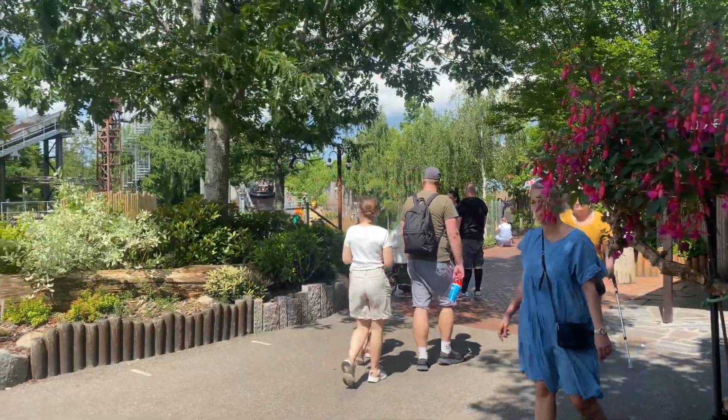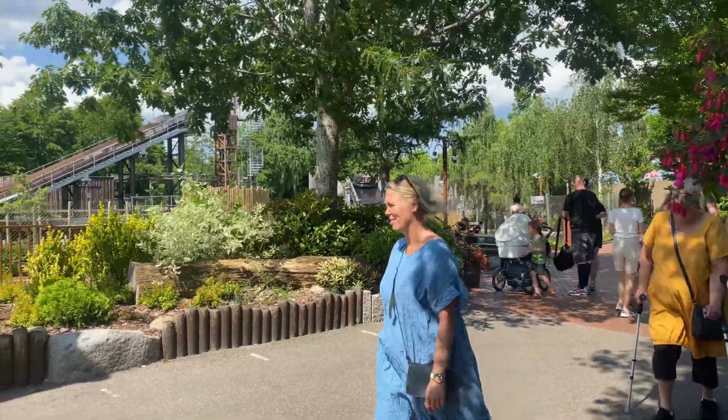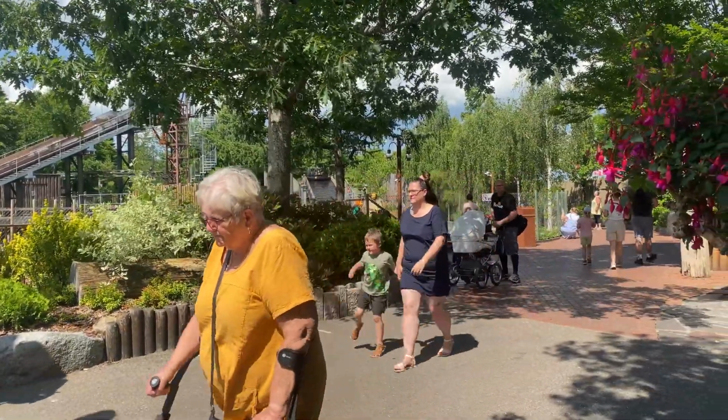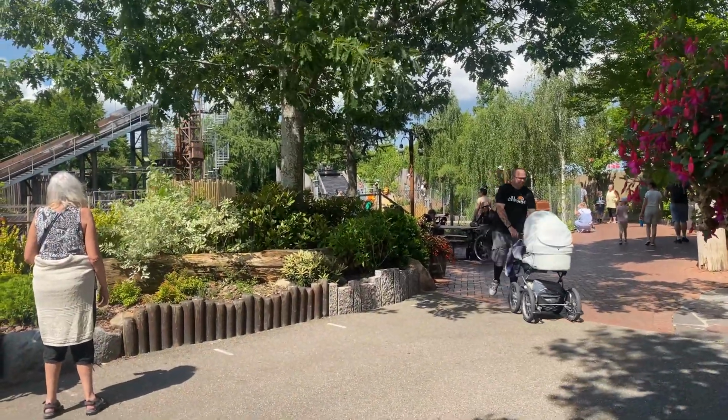So we've just made our way off the Pirate Splash Battle, and that's definitely one of the best splash battles I've experienced. Of course, back home at Alton Towers, we do actually have Battle Galleons, and even though that's a great ride, the theming on this was definitely a lot better. And it definitely made for one of my favourite rides here at the park.